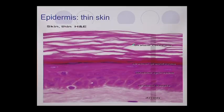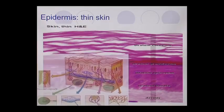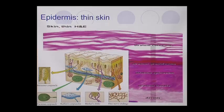But that corneal layer has no blood supply. The blood supply starts right here in the dermis, okay? And the dermis is where the really interesting action is, especially the receptor sites that feed different types of information from your skin, your periphery, up into your central nervous system, meaning your brain's interpretation of what's going on in your body as it relates to the surroundings, okay?